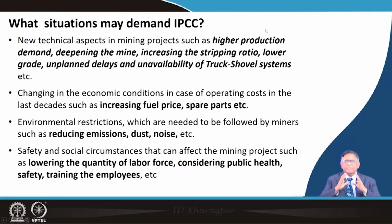But now, we have said that there is an in-pit crushing and conveying system. Briefly, I have told also why it is required, because it is going to give some cost benefit or environmental benefit or safety benefit. These three things are very, very important. Now, under what situations you may have to have it.